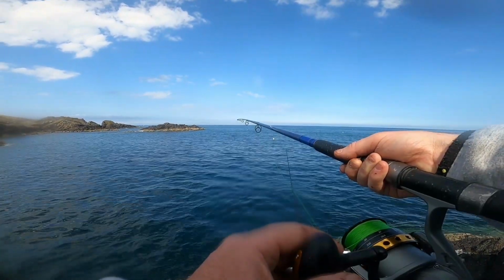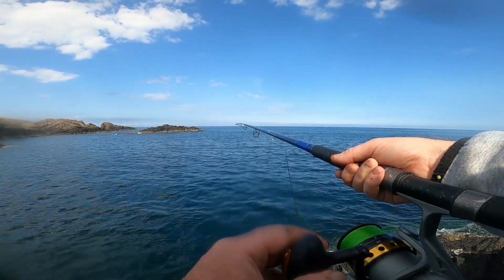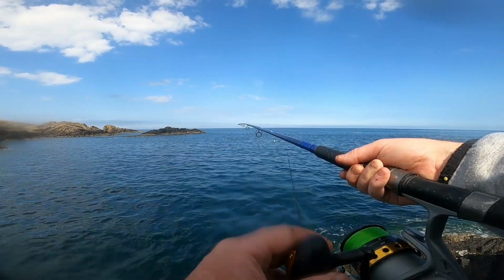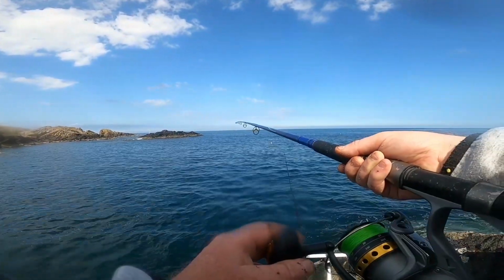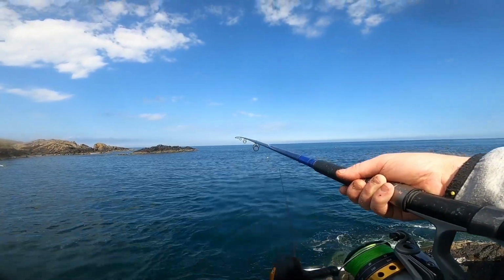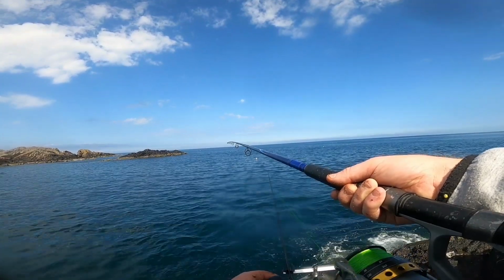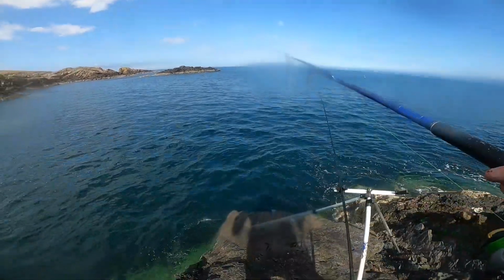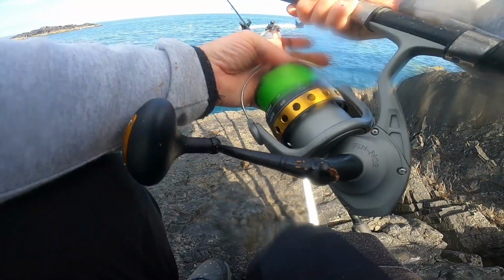Oh, right there. Just needed to get a hold of it properly. Now that Dan has moved up a little bit, I'm able to cast into the spot I like. Put it down for a minute, it hasn't come back.